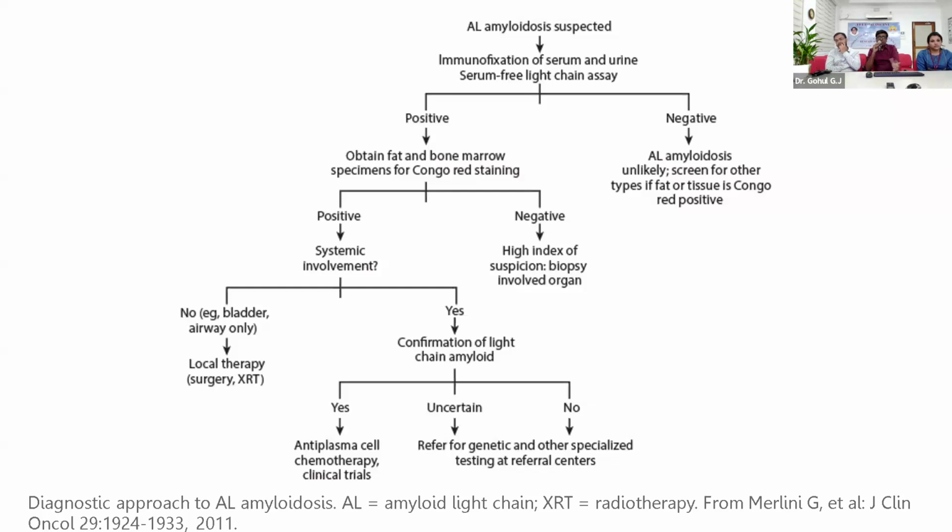And if there is systemic involvement, we have to confirm the light chain amyloidosis. That confirmation of light chain amyloidosis is usually by using mass spectrometry. And if it is uncertain, we have to go for genetic studies and other specialized testing in referral centers.